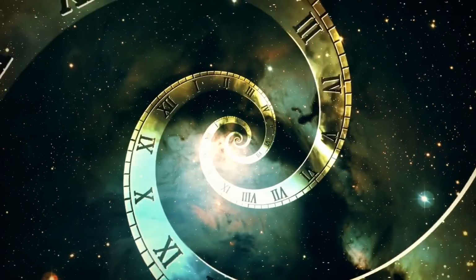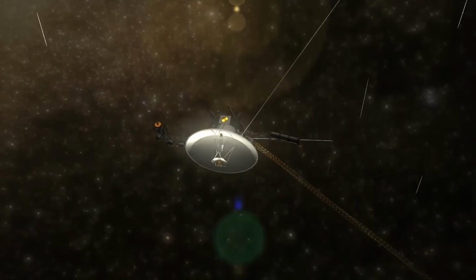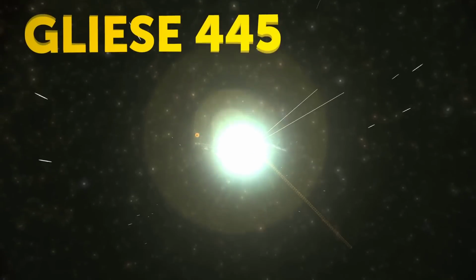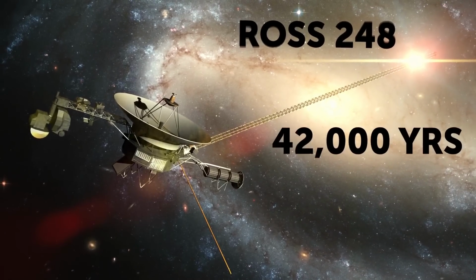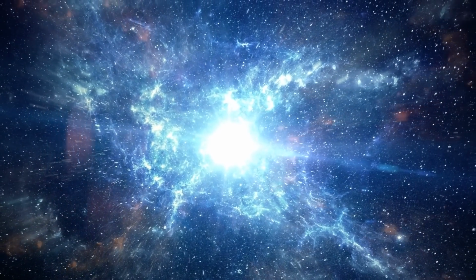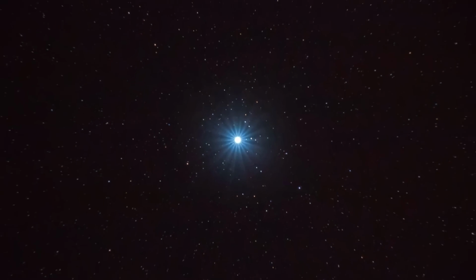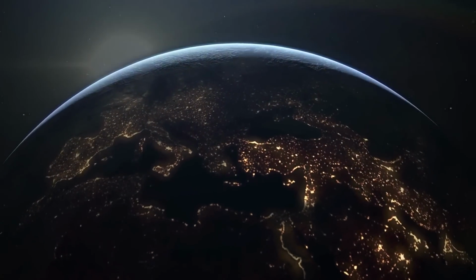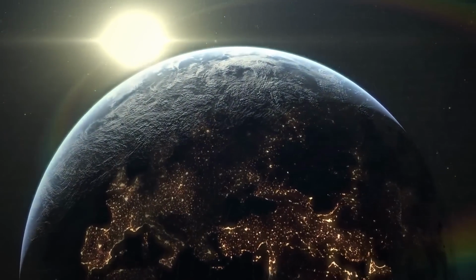The main disadvantage of sending a message this way is time. Voyager 1 will reach its first stop, the Gliese 445 star, in 40,000 years. Voyager 2 will reach the Ross 248 star in 42,000 years. And in about 296,000 years, it'll pass Sirius, the brightest star in the night sky. I can't wait. Also, an extraterrestrial civilization can detect us with calculations and formulas.